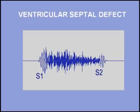In summary, the holosystolic murmur of ventricular septal defect is heard at the 4th or 5th left intercostal space and is often accompanied by a palpable thrill. Listen once again to a patient with a ventricular septal defect.